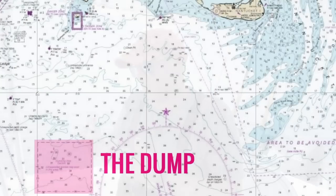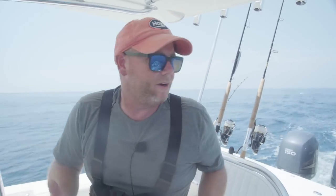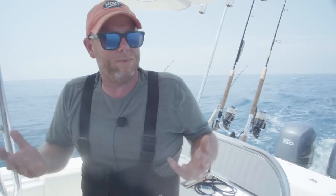So the approach today is really rather simple. I'm in a spot called the dump, which is a fishing area pretty much due south of Martha's Vineyard. It's a fleet of boats. There's scattered tuna. I'm marking bait periodically on the fish finder. We came for jig and pop, but too scattered for that to happen.